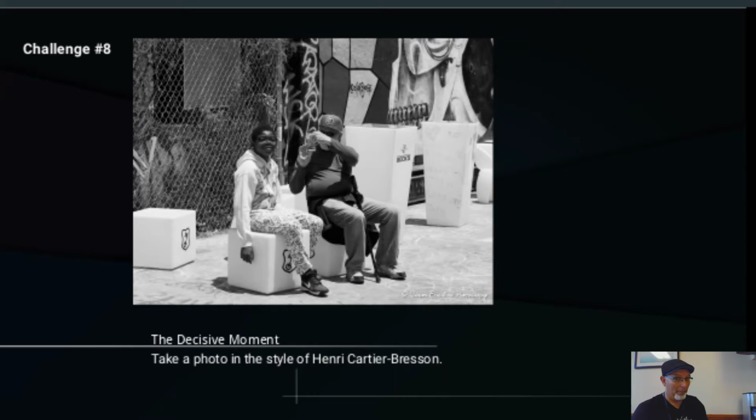Well, things are happening all around you too. And sometimes the decisive moment happens before you even realize it. So you've got to have your camera ready at all times. This is going to be a tough one. It doesn't need to be black and white, it can be color or black and white, but you want to catch someone doing something. It's generally a candid photograph, doesn't need to be, but it always works out to be very interesting when you catch people doing interesting things.